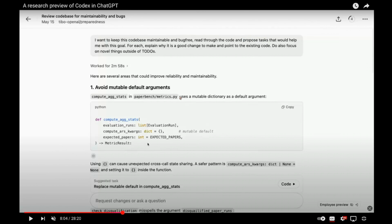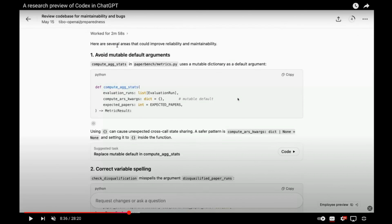So if you now talk about this particular task, you can see it has found several areas of improvement. So it mentions in points what are the improvements. It also finds that particular lines of code and shows in front of you. And with that, it also actually suggests the task, how this can be fixed up.